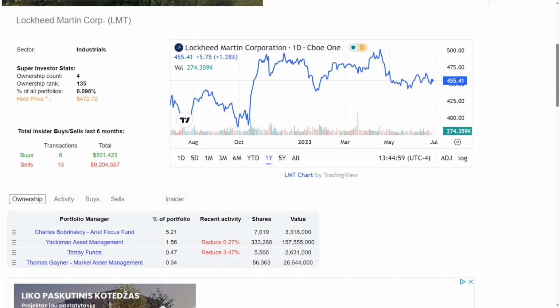Now another part is insider activity. So in the last 6 months, insiders made 6 long trades, totaling at $501,000, but in the same time managed to make 13 sells, adding to $9.2 million. So they sold way more, around 18 times more than they bought. Overall, not great result of what we can find from both Superinvestors and insiders.